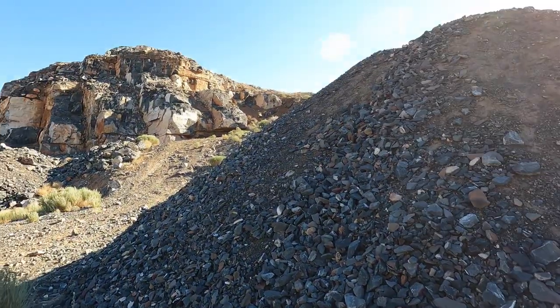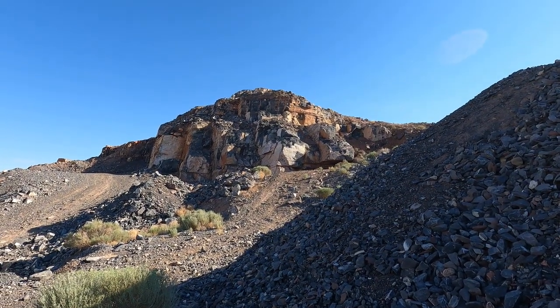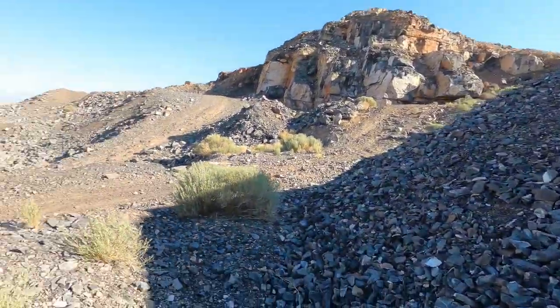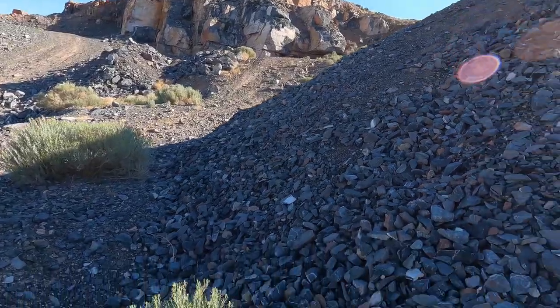So I went all the way up on top. I wasn't really finding many fossils. I did find a lot of cool calcite and things like that. Anyway, I decided to come back down to where my dad had been finding the fossils. He's gonna head up that way and look a little more.